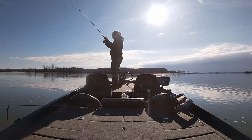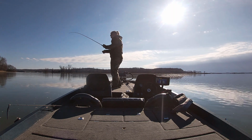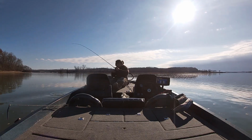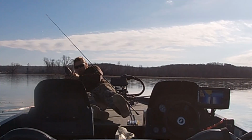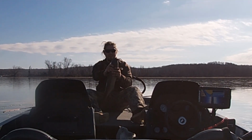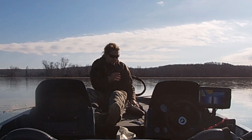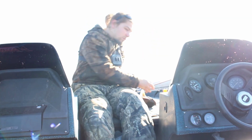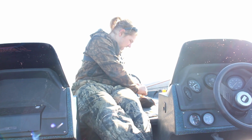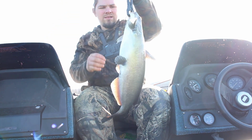Got a catfish. What? I just caught a freaking cat on a jerkbait. Well, he just jerkbaited up a catfish. Like a decent catfish at that. 5.42.